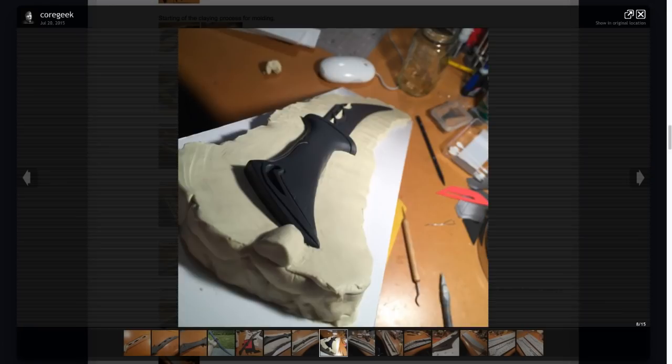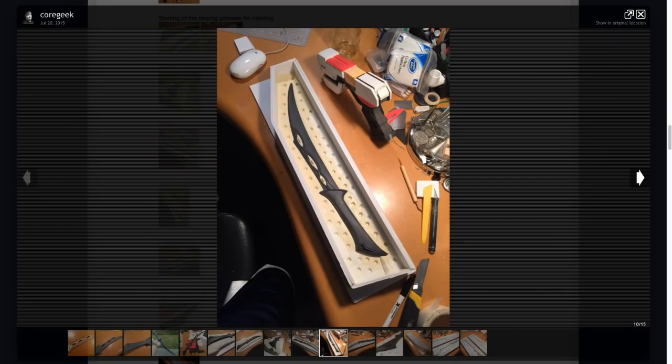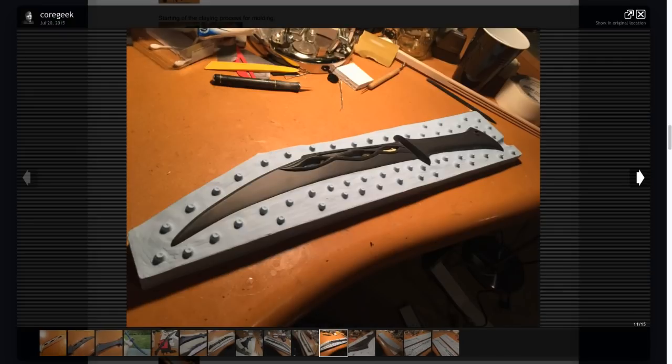Ah, perfect. So you clayed up half of it, put a box around it, put some registration in it, and then poured your silicone. And this is the opposite side. This is the side you spray your mold release on. All the exposed blue, is that the Tap RTV?